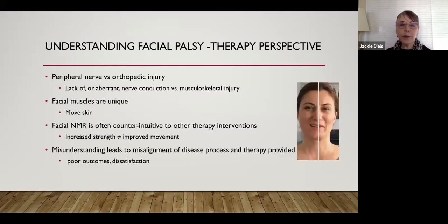So from the therapy perspective, and I touched on this a moment ago, we're working here with a peripheral nerve versus an orthopedic or musculoskeletal injury. There's either a lack of nerve conduction in a flaccid patient, or in a delayed recovery situation, you can get aberrant nerve conduction that causes abnormal movements.